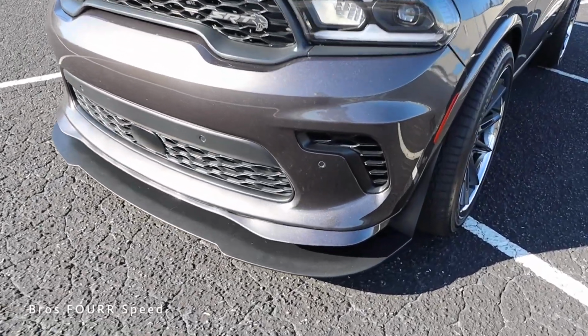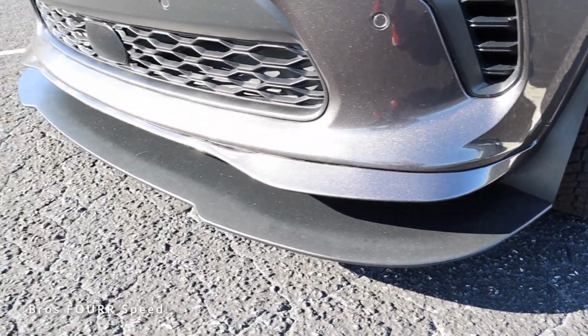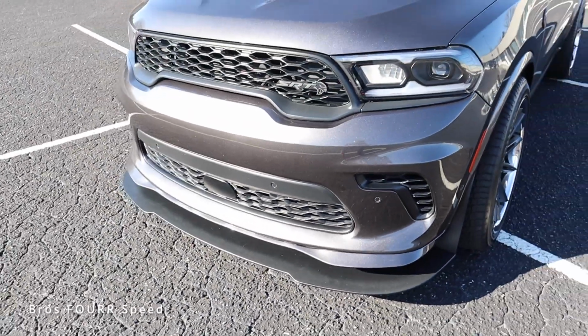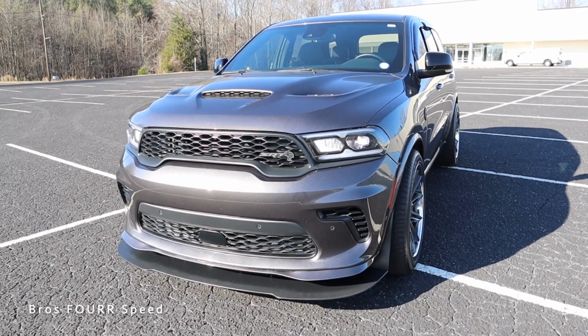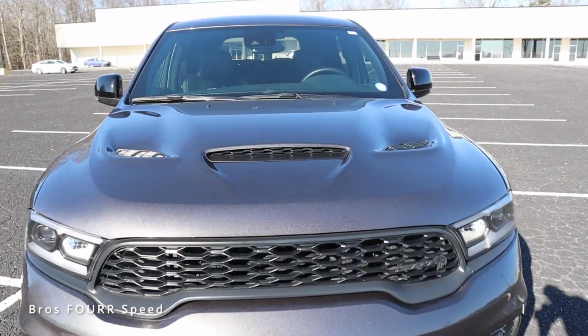And look at the size of this front splitter. It goes from the wheel wells basically on each side, all the way across, of course. Very, very large. Hopefully to give this a little bit more aerodynamics, keep this on the ground if you are taking this at triple-digit speeds.